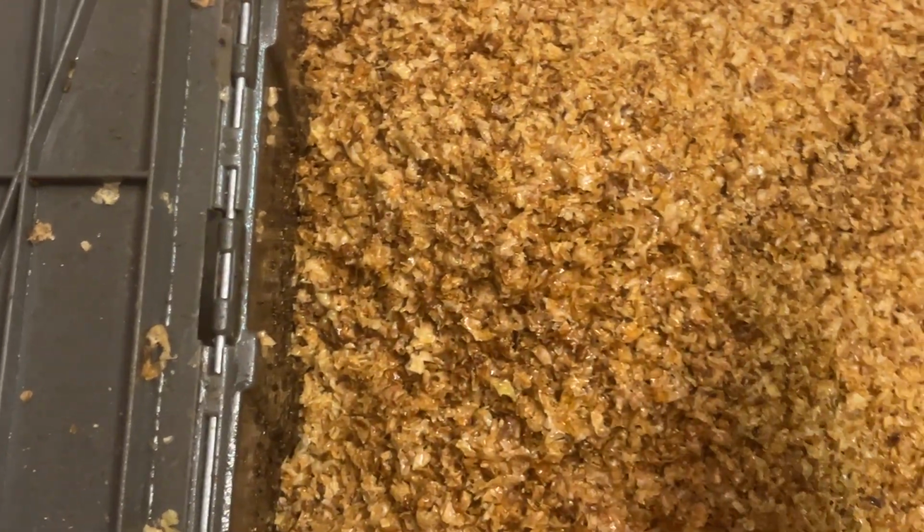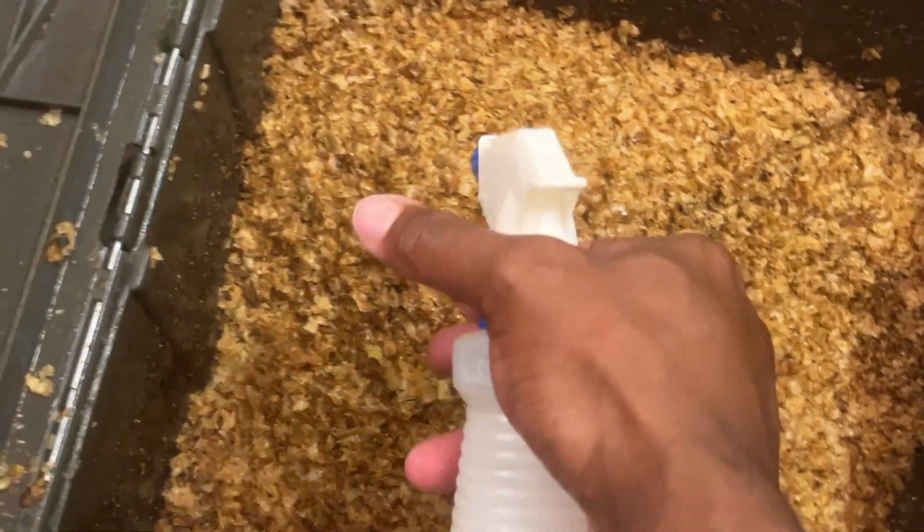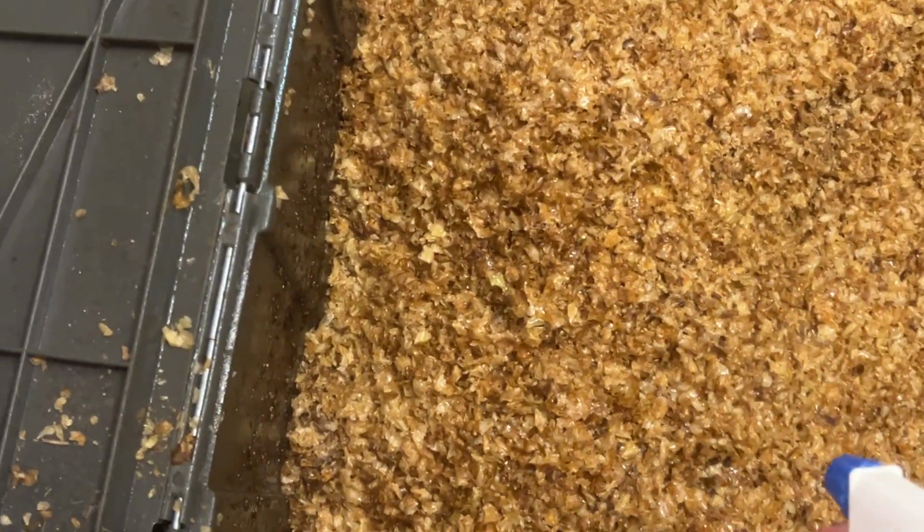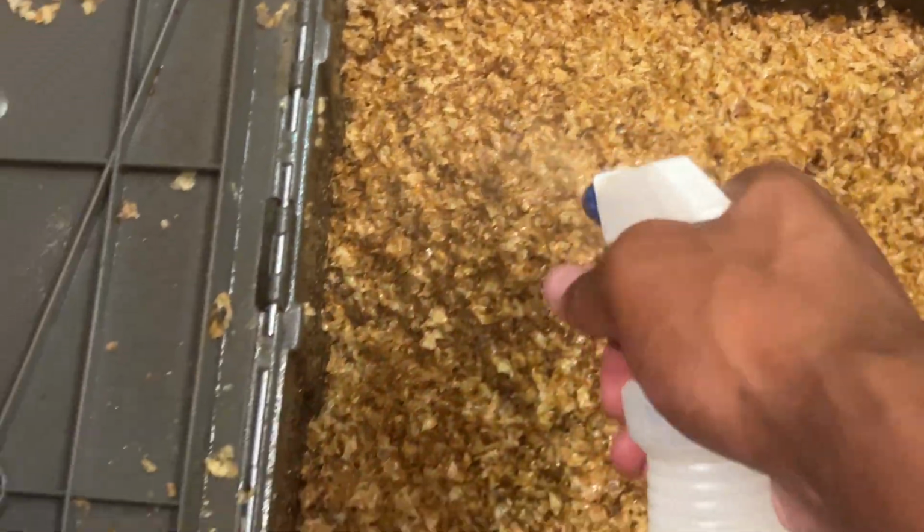So I'm just going to keep on spraying and keep on chatting with you about what we're doing in this bin. Again, we've got the flies there. I'm hoping that after a bit they'll disappear from here too. Move on to greener pastures. Need to look into some kind of auto mister.